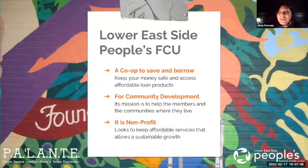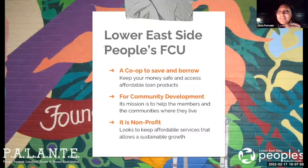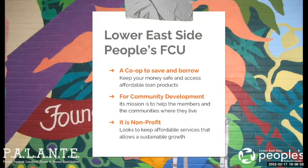Before we start into credit, let's talk a little bit about the credit union. I know we saw this last time, but I think it's important for you to know where this information is coming from. I'm going to slow down a little because this is being translated, so I'm not going to go so fast. No problem.